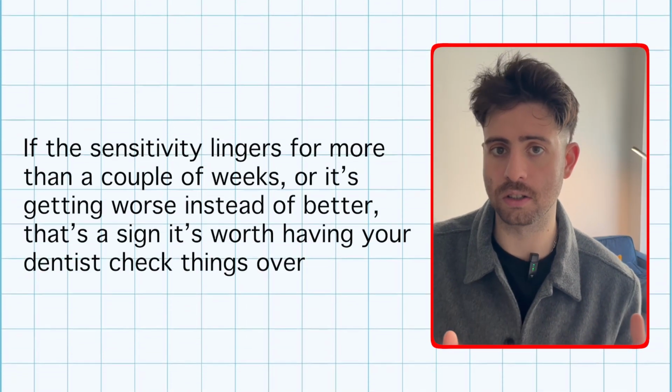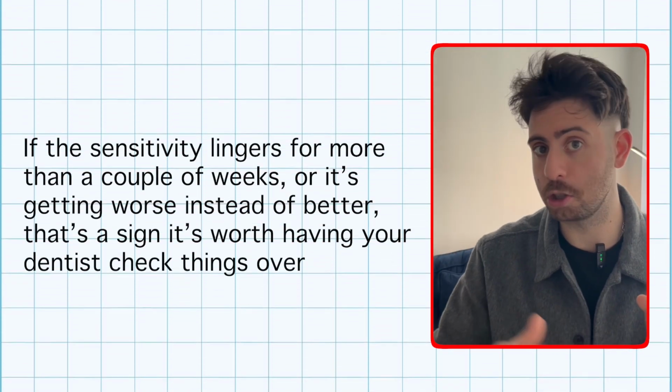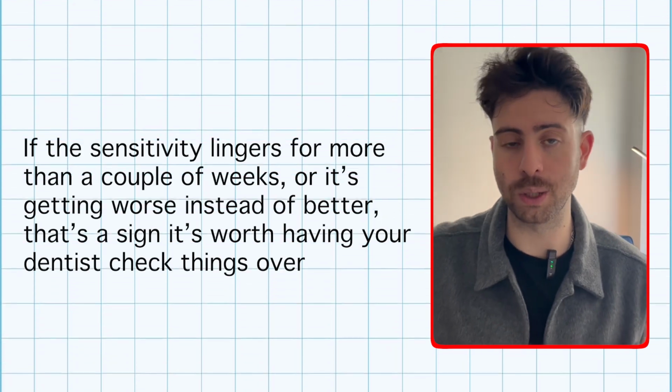The key here is all these types of sensitivity will gradually improve. But if the sensitivity lingers for more than a couple of weeks, or progressively gets worse over those couple of weeks, then it's just worth speaking to your dentist about, just to stay safe.